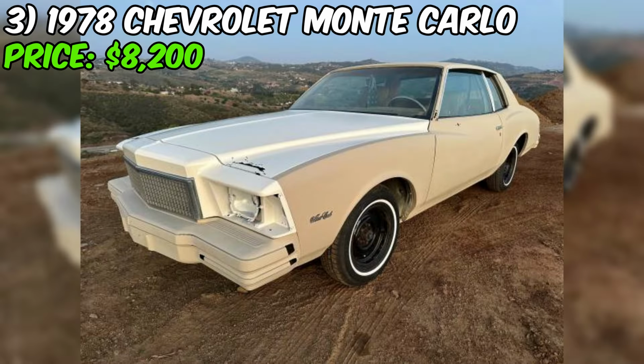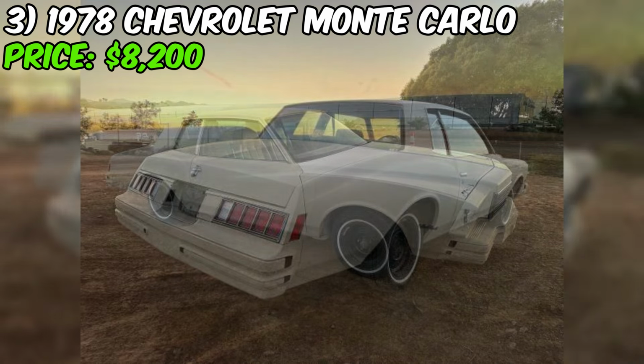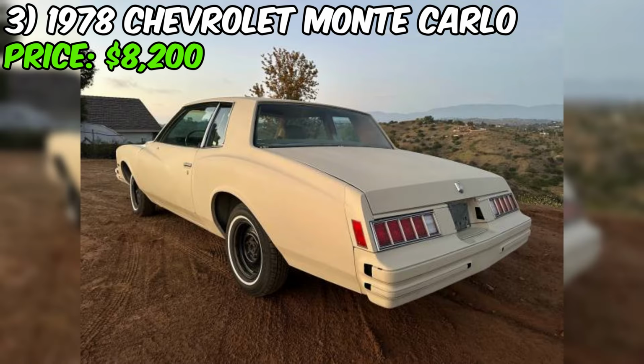We're taking a closer look at a 1978 Chevrolet Monte Carlo that's been listed for sale on Craigslist. This classic coupe is up for grabs at a price of $8,200, but before you get too excited, let's dive into the details. First things first, the seller is upfront about the fact that this Monte Carlo is a project car. That means it's going to need some work to get it back to its former glory.